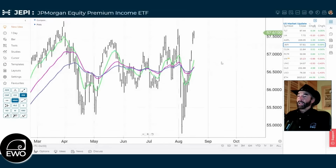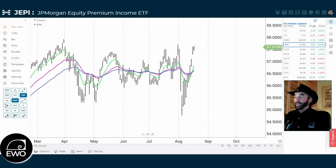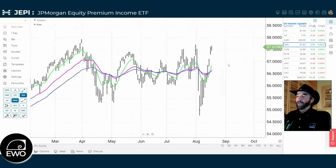JEPI asked about, which is the JP Morgan Equity Premium Income ETF. And once again, it shows a bid coming into some things that are a little bit more defensive minded, an income based ETF. Big move to the upside here as well. It followed the party yesterday with the gap up. Seems like everything gapped up yesterday.